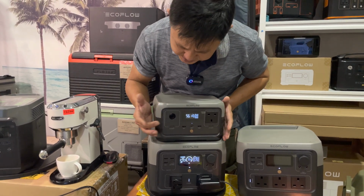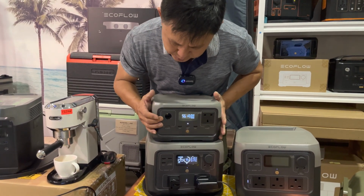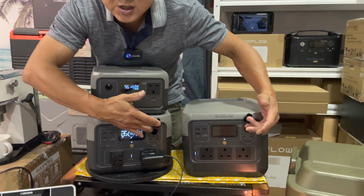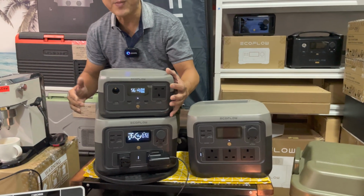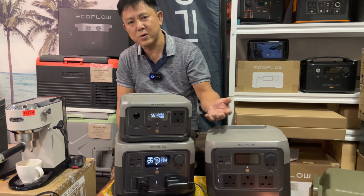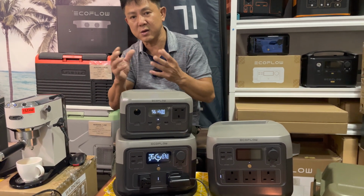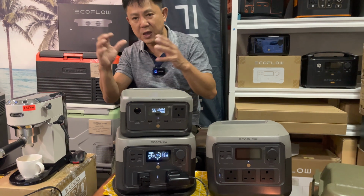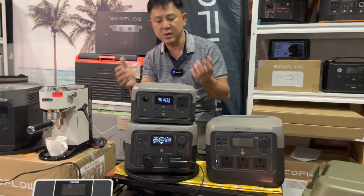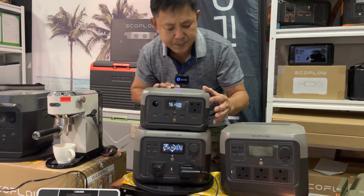So for DC, I have something especially for fridge users, you can use all this, okay, the DC port for your fridge. Bear in mind the DC fridge is either 45 watts or 60 watts. Even the biggest one is around 60, and after the compressor runs on the surge, when it's pulling power, it only takes about 60 to 75 watts. So all this is on 8 amperes only.